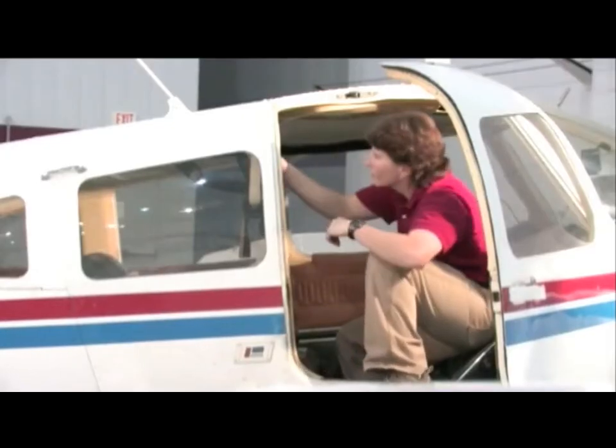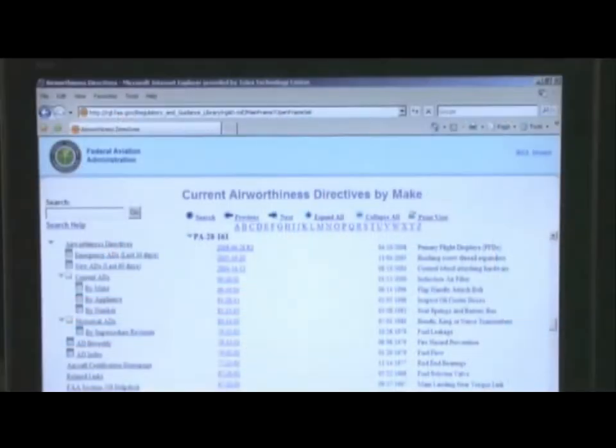The records of this aircraft indicate AD 81-23-05 had been complied with 20 years prior to this in-flight fire. The accident investigation revealed the aircraft had been taken out of compliance during an interior change 4 years prior to the accident.